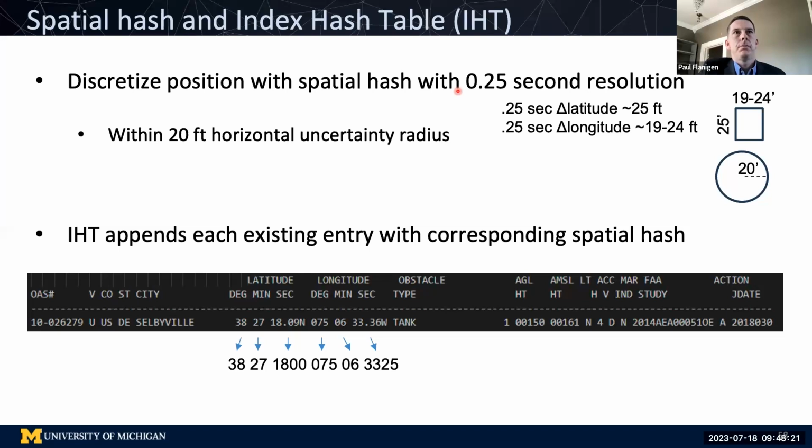So our spatial hash discretizes position with a 1/4 of a second resolution. We chose 1/4 of a second because that's about 25 feet latitude, anywhere from 19 to 24 feet longitude based on how far away you are from the equator. That gives us a box that's less than 25 by 25 feet. And we chose this because the highest horizontal accuracy that we have is 20 feet, and a 20 foot radius circle is encompassed by a 25 by 25 foot box. I might have said meters, I meant to say feet.